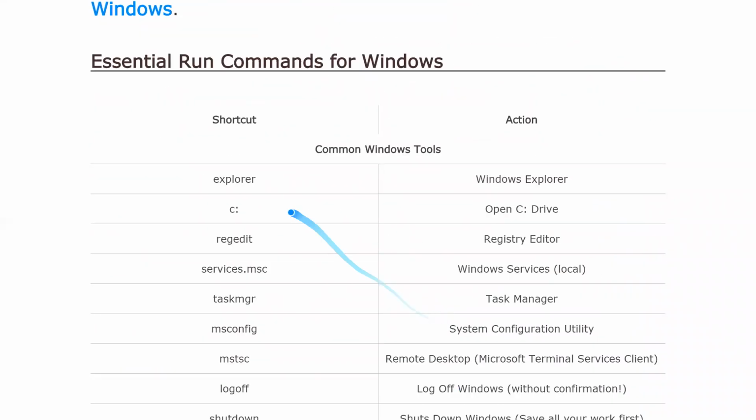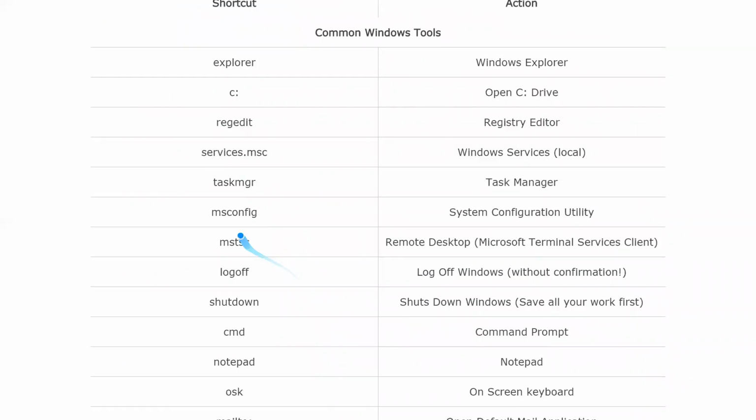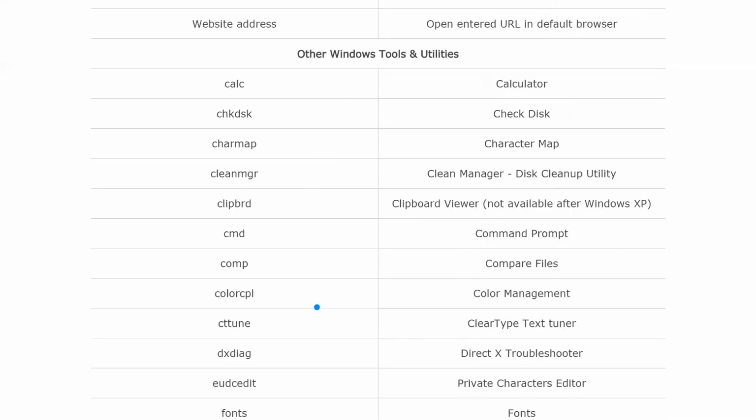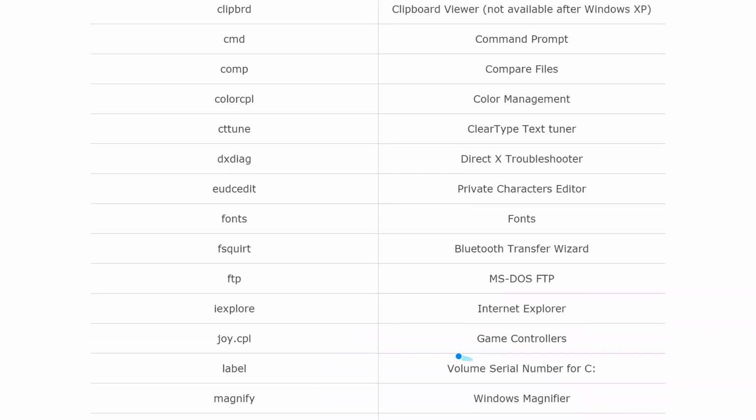And so, if you want to run Explorer, you just type in the word Explorer. If you want the C drive, you type C:. If you want MS config, you just type in MS config. If you want to shut down, you can do it from here, or if you want to open up Notepad. Okay, and then there's some other utilities. The command prompt, the character map, the charmap, which is handy sometimes.